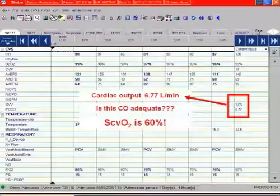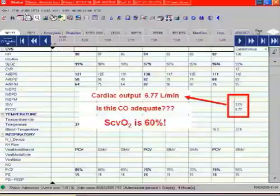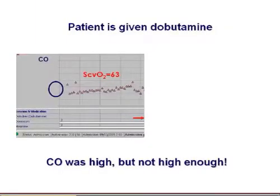Or let's take this one, just the same example that Jean-Louis gave. Here's a patient with a cardiac output of 7. It looks great, but is it adequate? The SCVO2 is 60. Obviously, this cardiac output is inadequate. The patient is getting dobutamine, and the cardiac output is going up, and the SCVO2 is going up. So cardiac output was high, but not high enough.